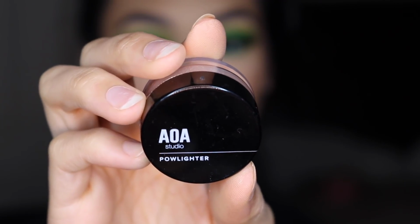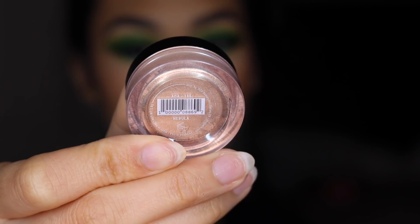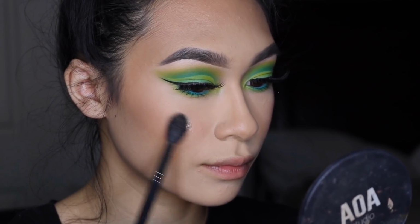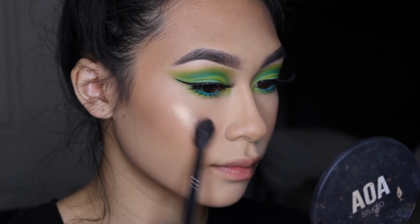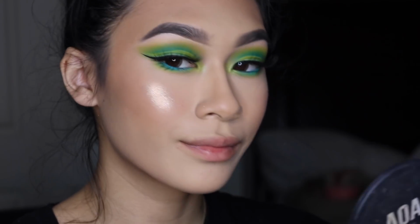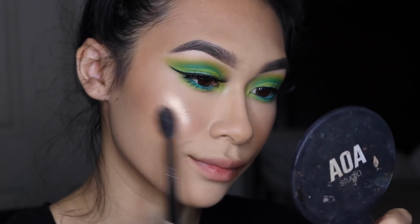And then for the highlighter, I decided to go in with a loose highlighter. This one is by ShopMissA, in the shade Nebula, and I've been really into their Powlighters lately. I just go in and apply it, and it's so blinding. Look at that. Look at that. Do you see your reflection?